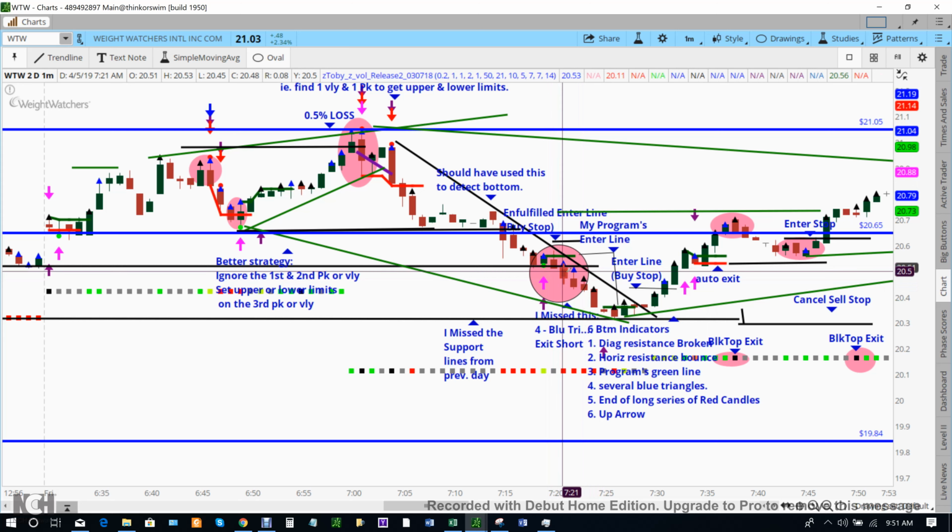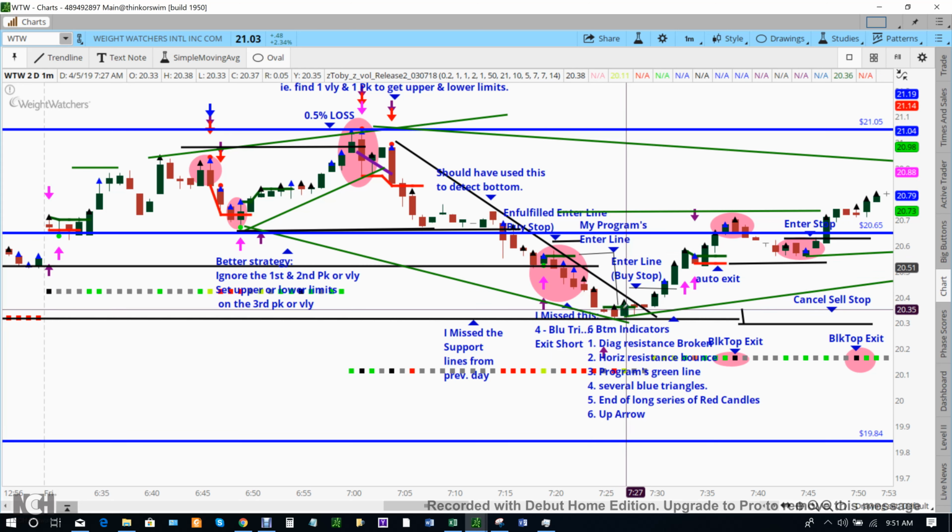And we're in a series of red. So that's number 3. We're in a series of reds down, and here's your first green to reverse. So when you see this green reverse, that's a good time to, my program's telling you this is a reversal line, and my program puts this green line here, that's telling you reversal line. So my program's telling you you could put a stop here.